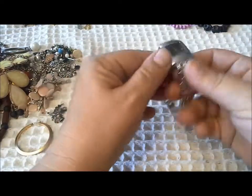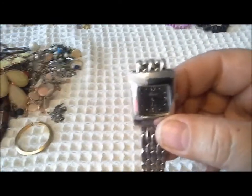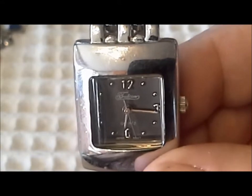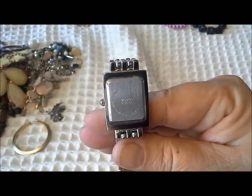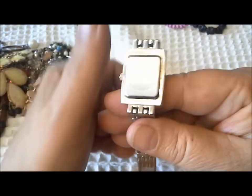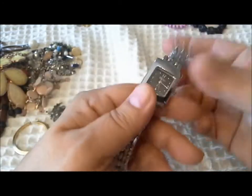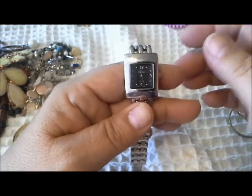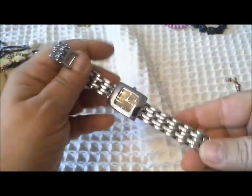Oh, first watch. Put this the right way up. Let's see if we can focus in a little bit. I'm never very good at this. It looks like it says Traditions Quartz. Serial numbers, base metal, stainless steel back, Japan movement. Nice looking watch. I like to see all the numbers on my watch, but it's in excellent shape. Like the back of the band has no corrosion, so it wasn't worn much.